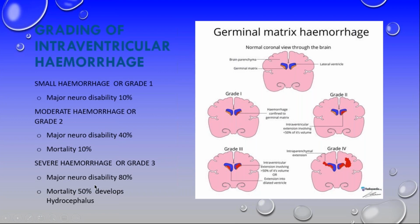So what will happen? These two ventricles here are known as ventricle 1 and ventricle 2. It then drains into what is known as ventricle 3, which has an aqueduct which goes into ventricle 4, which communicates with the spinal cord. If this bleed develops clots and it blocks the aqueduct, the upper two ventricles will enlarge.